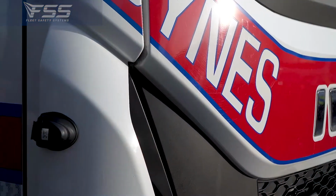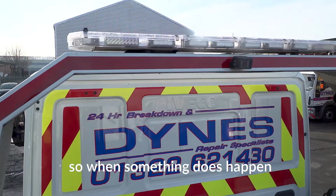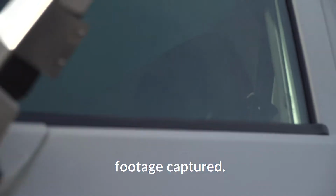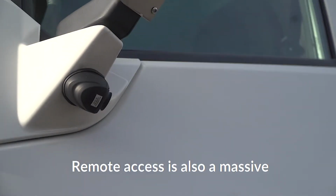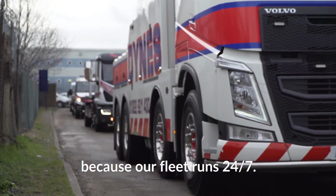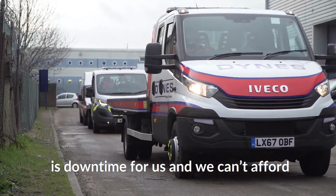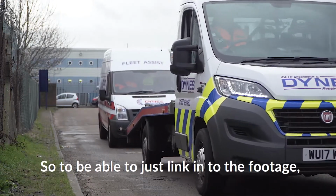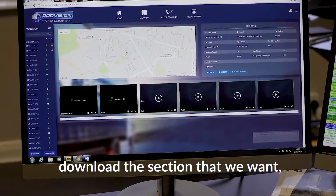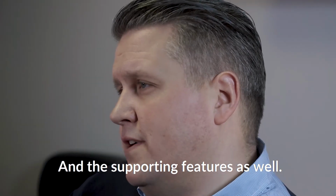Reliability is key. We needed the product that is reliable, so when something does happen, we know we've got that data and that footage captured. Remote access is also a massive bonus for us because our fleet runs 24/7, so having that vehicle off the road is downtime for us, and we can't afford to keep our customers waiting. So to be able to just link into the footage, download the section that we want, is brilliant. It's a brilliant product. And the supporting features as well.